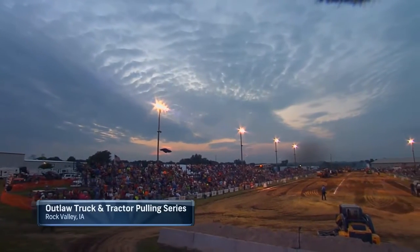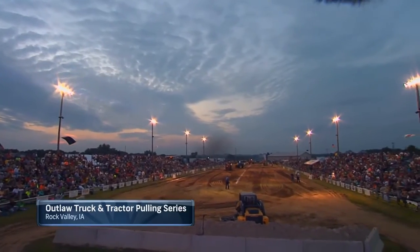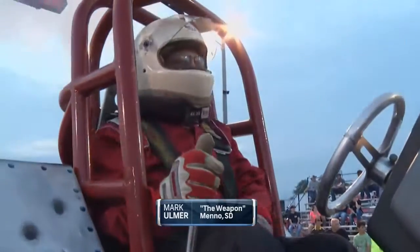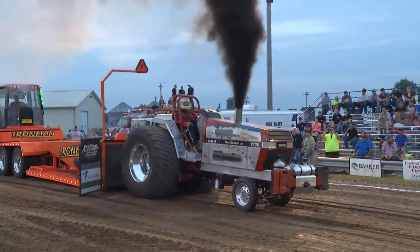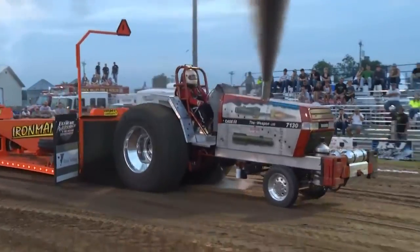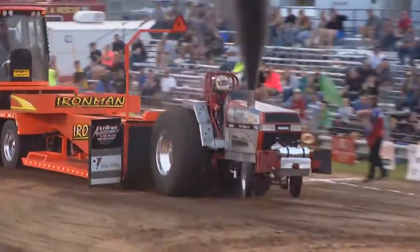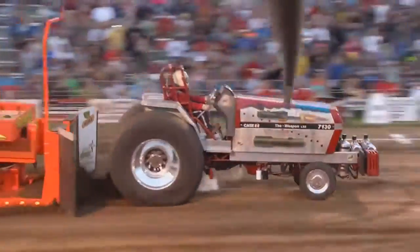Welcome back to Rock Valley, Iowa, and the Outlaw Truck and Tractor Pulling Series. A great-looking crowd on a gorgeous night. Here is Mark Ulmer. His nephew is in the lead in this class, and boy, he's got his sights set on him. He does, for a fact, and with this new point system that the Outlaws has got this year, the chase to the pull-off of the championship, this man has won four out of his last six runs.